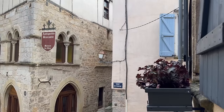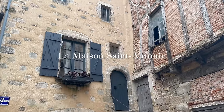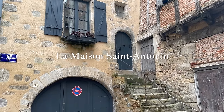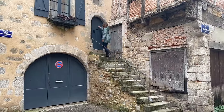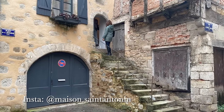In a quiet little street in the center of this village, we find Maison Saint Antonin, where I'm taking you for today's home tour. Corrina and Shane moved to this village from Australia 9 years ago, and 3 years ago bought this house to rent it as a gîte.